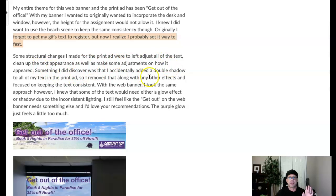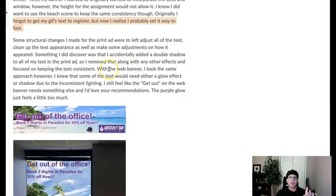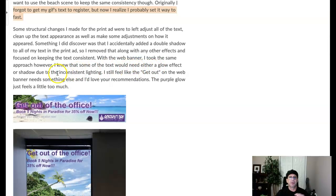Something I was going to say: I accidentally added a double shadow to all my text in the print ad, so I removed that. Don't need it. I agree. With Bevan, I took the same approach. However, this is where I'm starting to disagree. Some of the text would need either a glow effect or a shadow effect due to inconsistent lighting. I still feel like the get out needs something else. I disagree. The purple glow just feels a little too much.